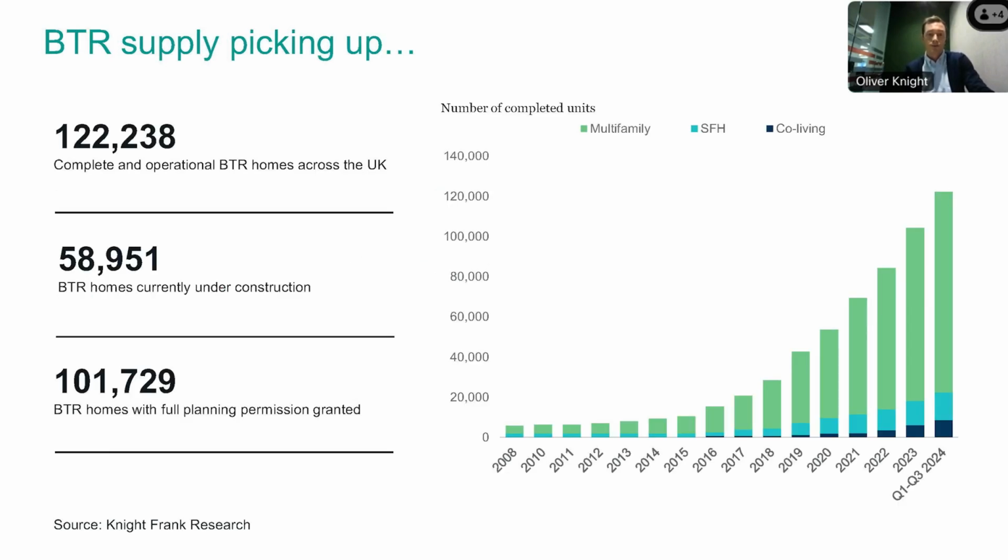If we turn now to supply, so the volume of build to rent homes, as Patrick mentioned in his introduction, has grown dramatically in recent years. There are currently just over 120,000 complete build to rent homes across the UK. There's a further 160,000 at some stage of the planning process, either under construction or with full permission granted. That strong pipeline means that build to rent homes are making up a far greater segment of overall housing delivery across the UK.